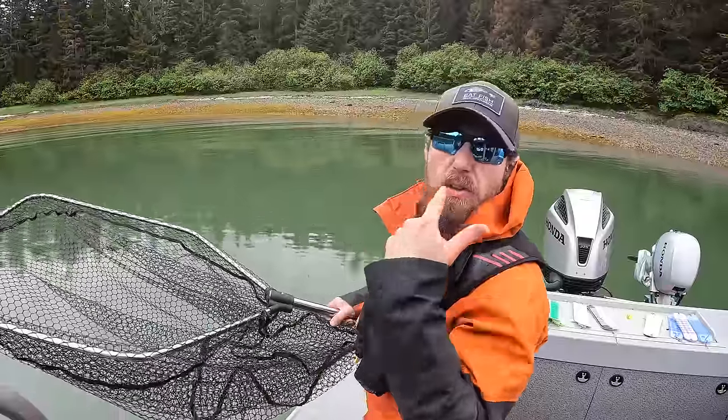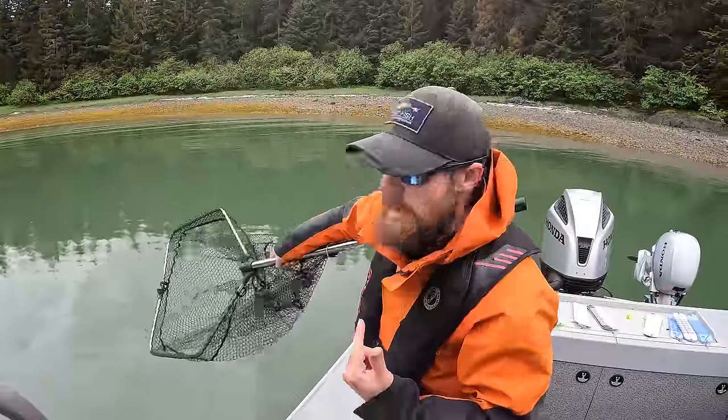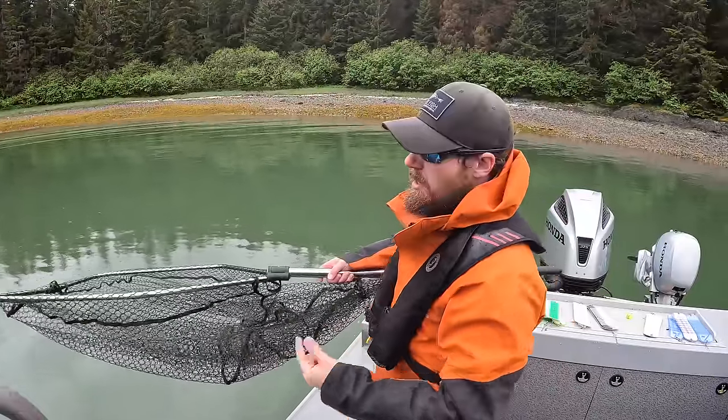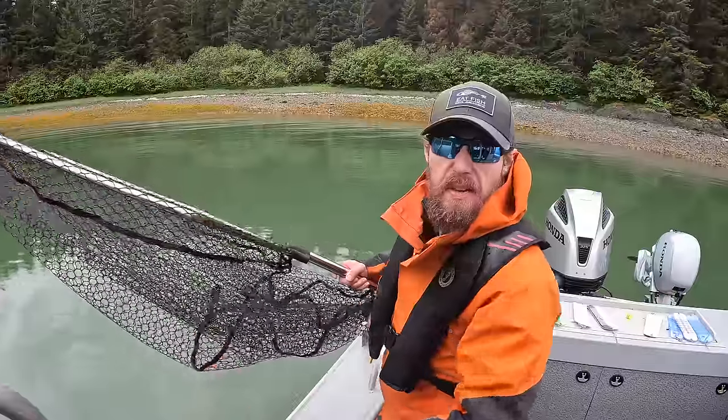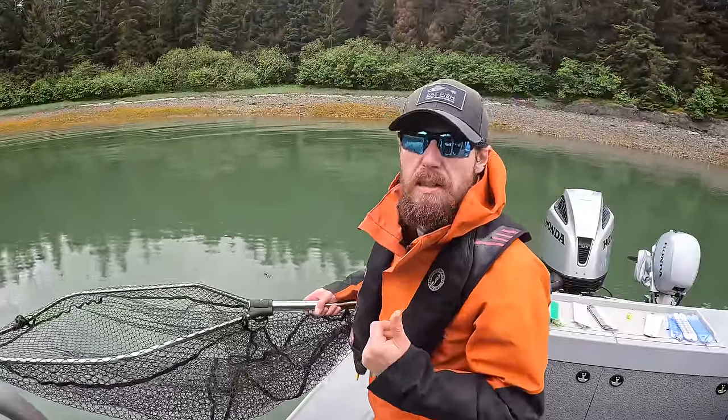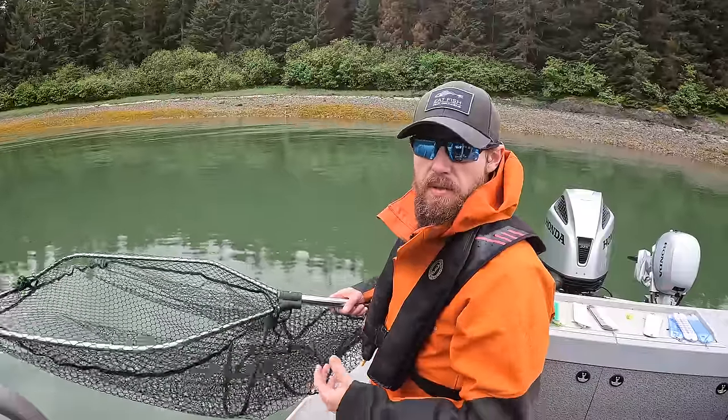So if there's a hook flailing around and you've got the net dragging along in the water, there's a reasonable chance that you're gonna actually get the hook caught on the net before the fish is actually in the net, which is an awful outcome. Almost immediately it'll break the line, the fish will get off, and you'll be really frustrated.